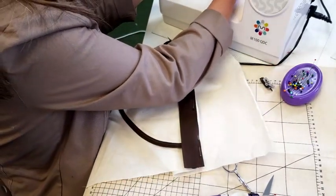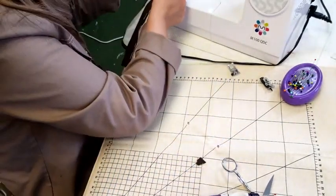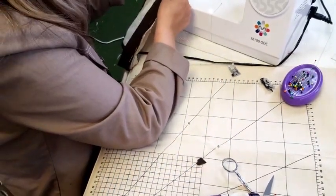Jan says, well, I was going to do patch pockets on the utility coat, but not so sure after the demo, wondering how to do both. Oh, you could do both. I don't see why you couldn't have that.